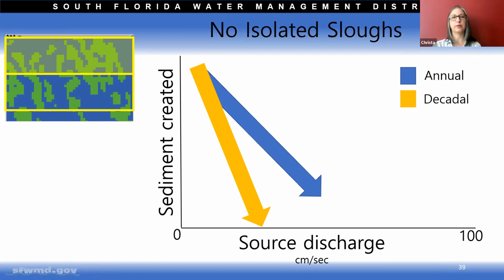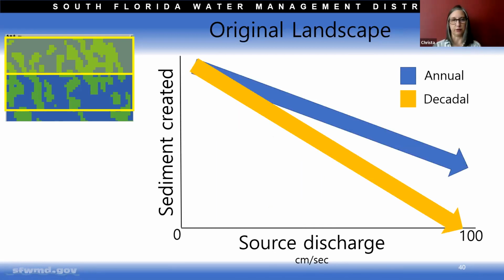Within the 1 kilometer from the flow where you had the highest flows, I did an annual wet-dry cycle, and then also looked at a decadal wet-dry cycle. For this, if there were no isolated sloughs, the amount of sediment created was actually very little, and as you got faster, less sediment was created. You didn't really have much sediment created on the landscape the faster you went. It actually bottomed out at 0.